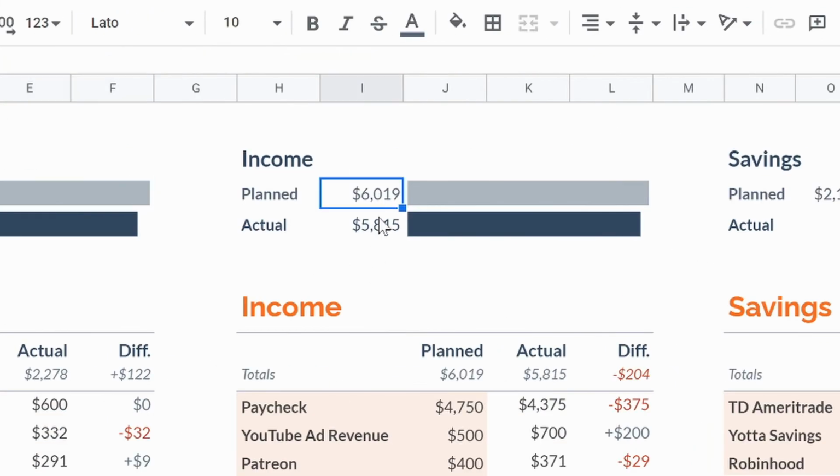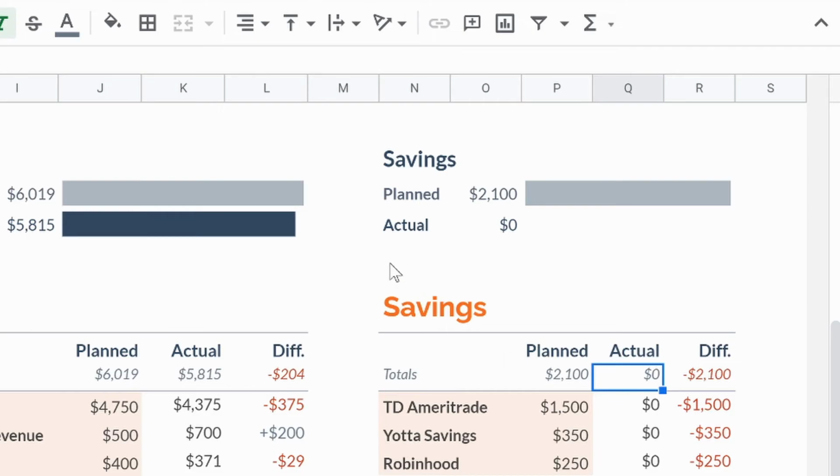So income is going to be the same thing. We don't have to worry about changing any of this. Again, just double check to make sure everything looks right. Everything here does look right for me. Then we get to savings. You can see savings, actual says 0.